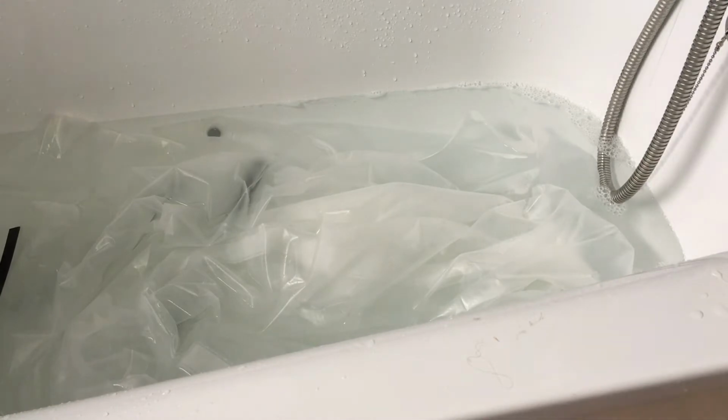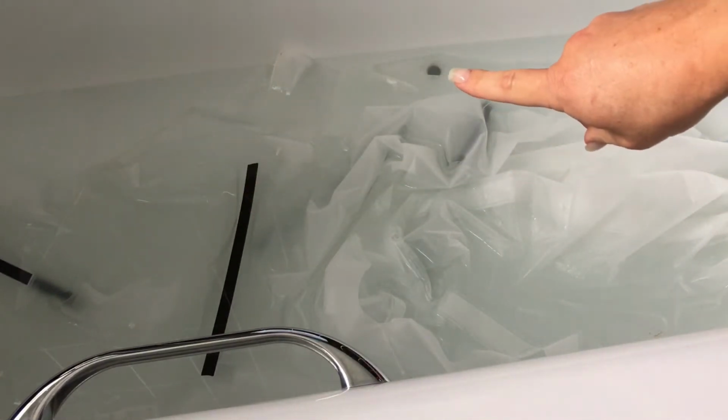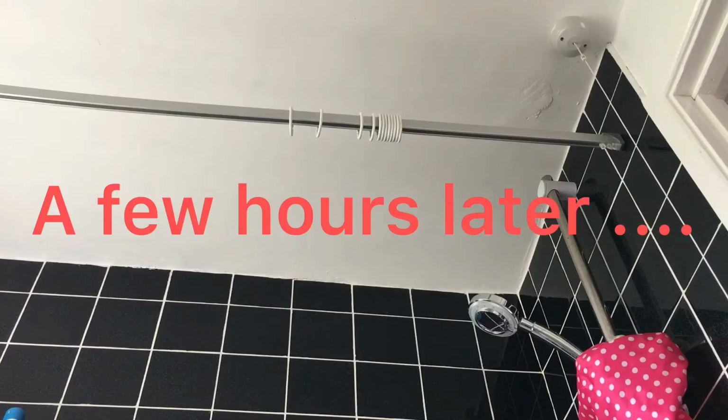My shower curtain is now sitting in a bath that is fully submerged with the bleach water. These black strips that you can see, they are magnets, and I will be explaining in my hacks video that is coming shortly how they work and why I need them.